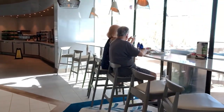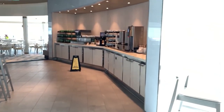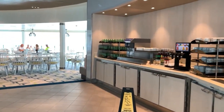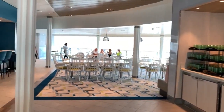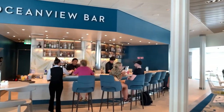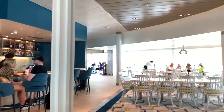And over here on this side is the Ocean View Bar. On most of the other ships, at least all of the other ships, I think, the Ocean View Bar is outside. Here, it's inside. It's the very back of the buffet near the pizza.